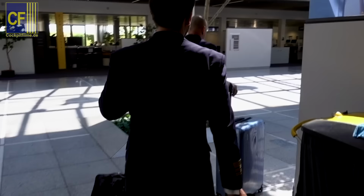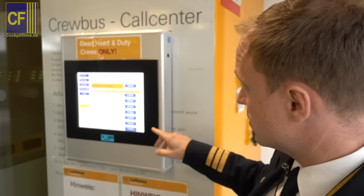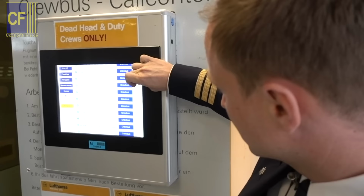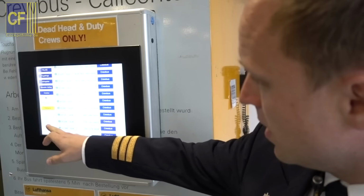See you. So we're ordering the crew bus now. We were looking for our flight number. You see a lot of flights leaving Munich this time of the day. And here is Lufthansa 714 to Haneda, Tokyo. We ordered the crew bus and it's ordered.